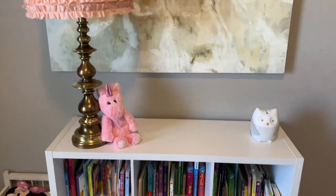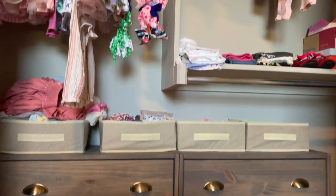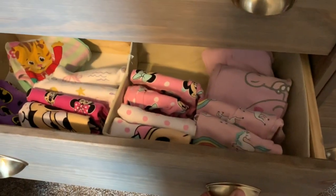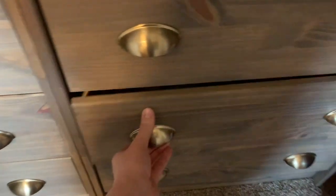But honestly, it was super large for this space, and since we didn't need it for a changing table anymore now that she's potty trained, we just moved it right on out and put in this cubby system from Target. But don't worry, she still has plenty of clothes storage in her closet using these IKEA Rast nightstands that I hacked a couple years ago. We moved them in from our guest bedroom when we lost it to make it into Lena's nursery. So now these are her dresser and her closet. They're the perfect amount of storage space for us.